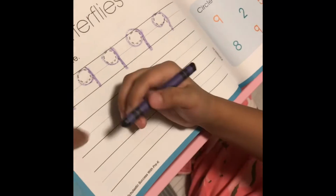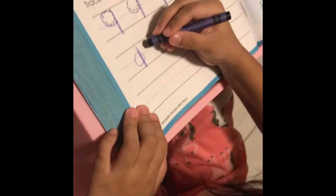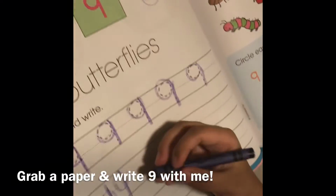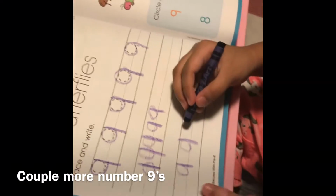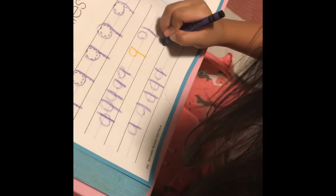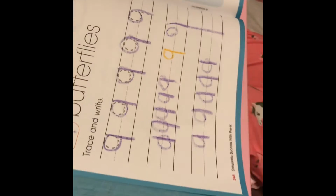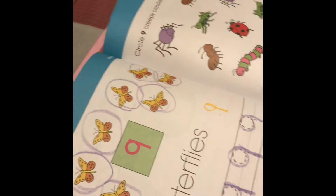Great job. Can you write number 9 by yourself 5 times? Let's go. Just try it. Small circle. Great job. Okay, and then draw the line. Connect. You want to connect it? It looks like a backwards 10, huh? Yes! Okay, let's try again. Small circle and line down. That looks like a magnifying glass? Okay. Well, we can practice that next.